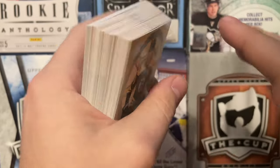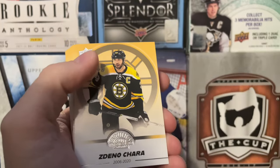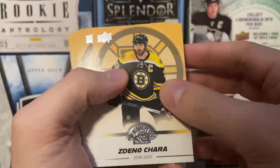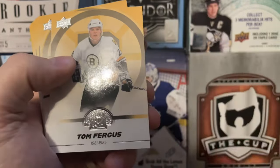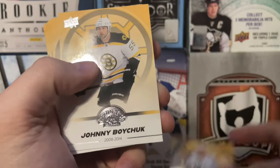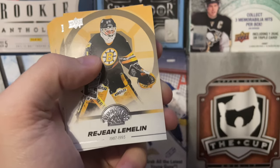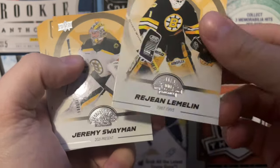All right, and the last stack here, so hopefully we get something noteworthy, like golds. We're gonna pay attention a little bit. Zdeno Chara, obviously the captain of the Bruins for a while, he's one of my favorite players. Tom Fergus here, we got a Johnny Boychuk, Johnny Rocket himself, that's cool. Reggie Lemelin, there we go.